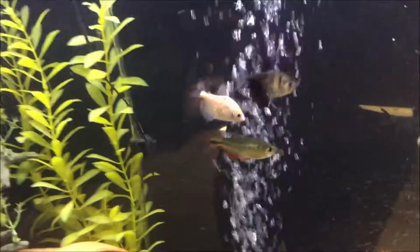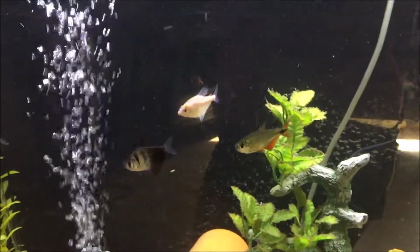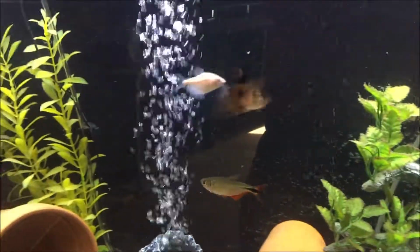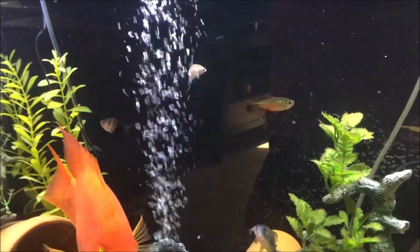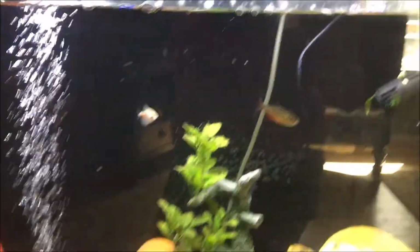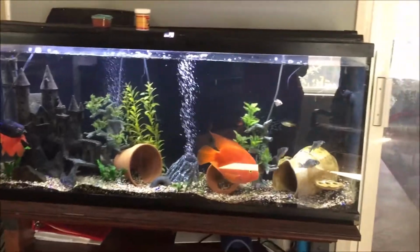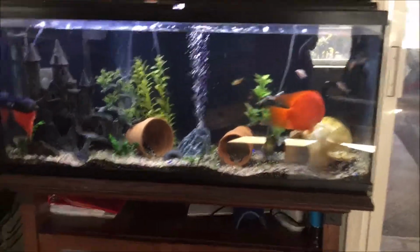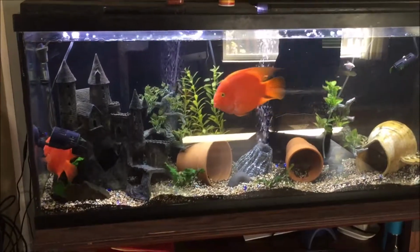Such cool fish. And I actually really like my tetras. Like these 3 have schooled up. I know you need more tetras together because they're schooling fish, so I will be getting more hopefully soon. But in my 29 gallon, I noticed that they didn't really hang out with each other much, but in my 55 gallon, they're more prone to hanging out with each other. Sorry for the glare, guys. It's daytime, as you can see in the background.